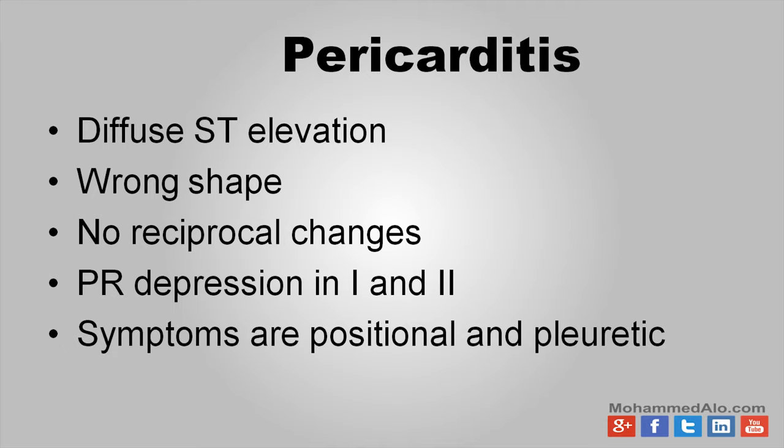It can look pretty confusing. You have diffuse ST elevations, but they're the wrong shape. There's no reciprocal changes. And the key is you get PR depression in leads 1 and 2 on the limb lead side. Leads 1 and 2, look for PR depression. Now, that's just stage 1 pericarditis. The rest of pericarditis doesn't look anything like that on EKG.